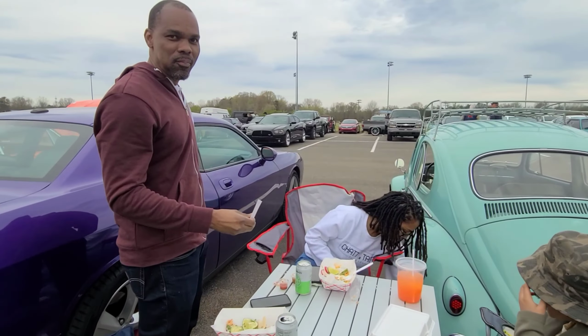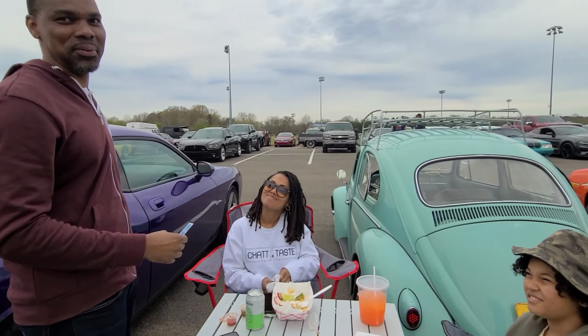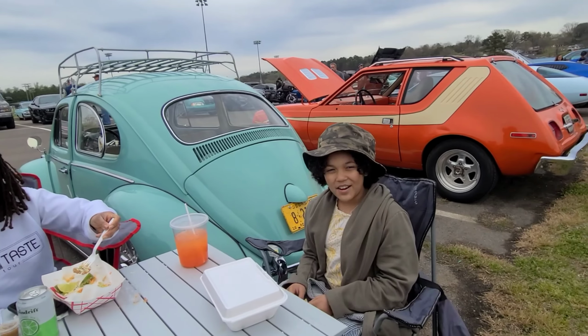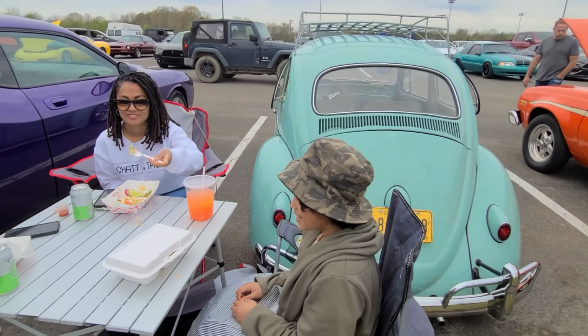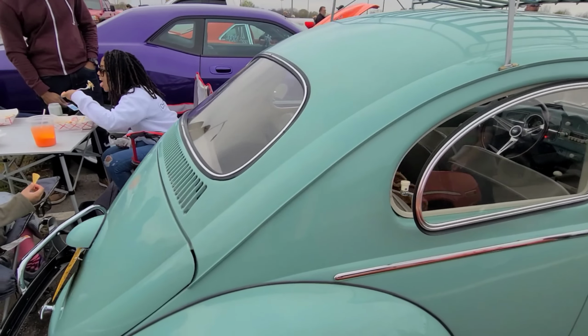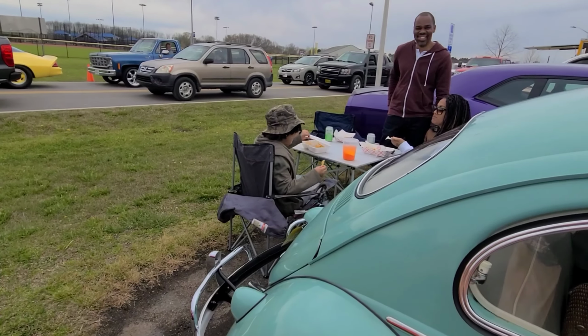Okay, so what is your name? My name is Rennell. It's a 1961 Volkswagen Beetle. Nice. And your name? Brianna. Constance. Nice to meet you, Constance. Nice car. Thank you, guys. Oh, okay. This is going to be your car when you grow up, right? Yeah.